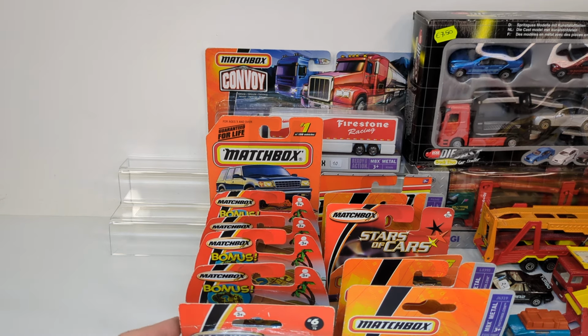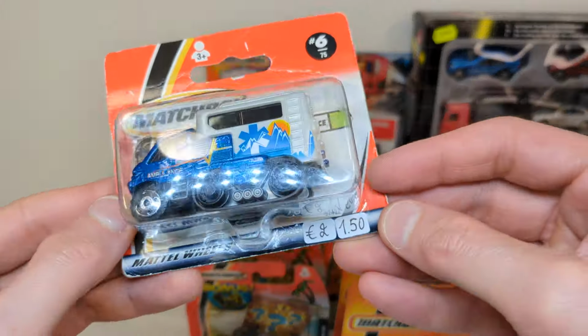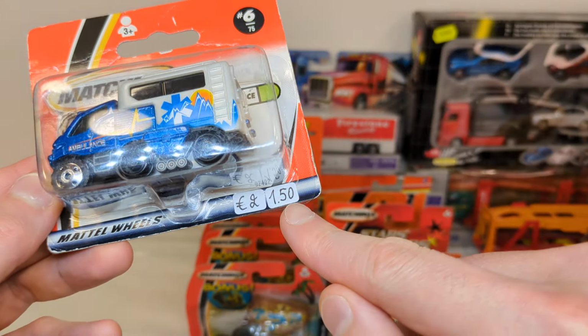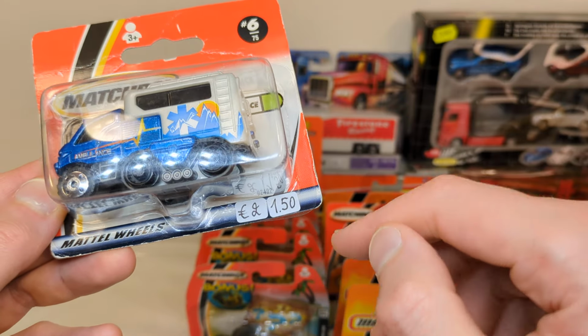So what else did I get from her? A bunch of singles. I got a discount because I bought so many. Ended up paying €1.50 for each.